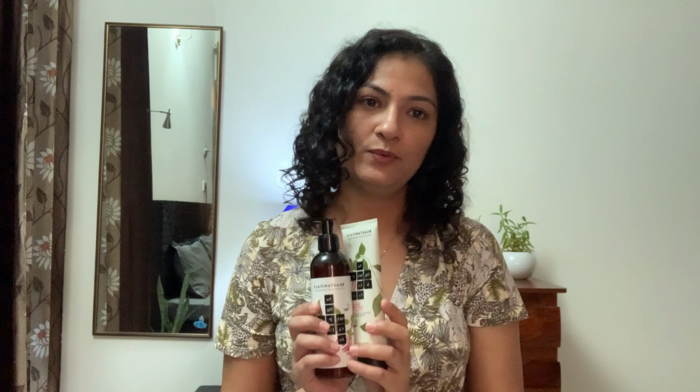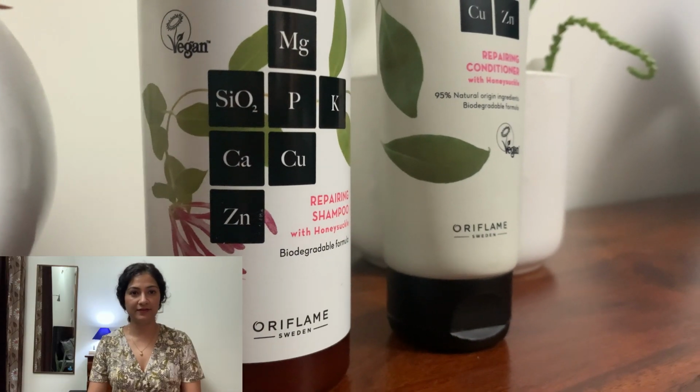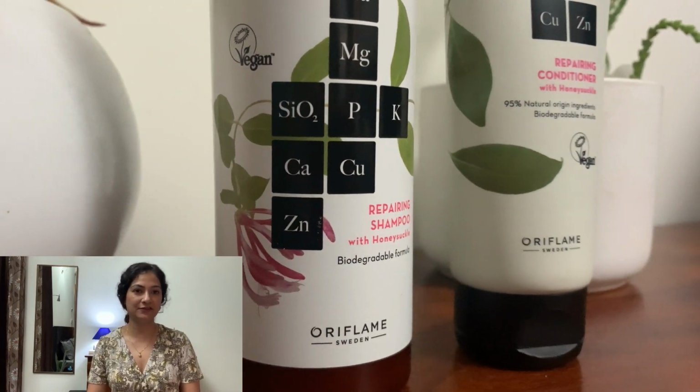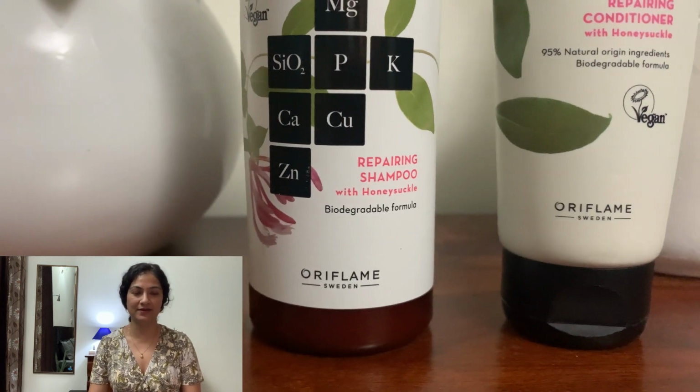As of now, the shampoo and the conditioner both are priced at ₹7.99, which is a bit on the pricier side. The striking graphical representation on the bottle and the tube showcase chemical symbols of 8 essential minerals found within the shampoo and the conditioner.